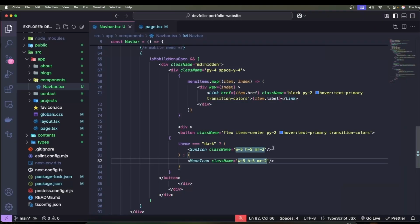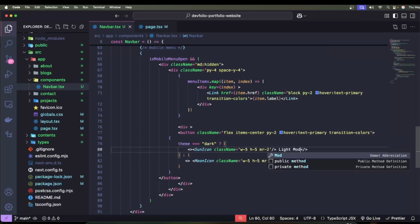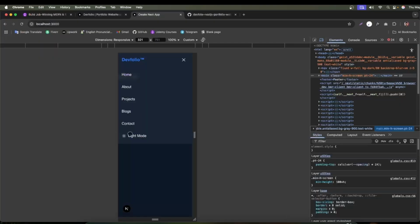If you need to define some text here, you can simply say this will be light. Then you will have to include it inside an empty fragment, then paste it. Okay, no errors, and you will have to do the same. We'll have an empty fragment, and then we'll have dark mode, and we'll say this is light mode. Right now we can see you have this. Perfect, the navigational menu: you can click any of these. Look, about, then projects, then blogs, then buttons. Okay, dark mode, light mode.